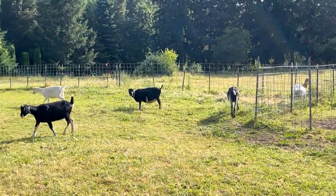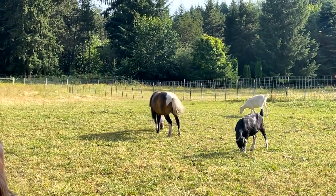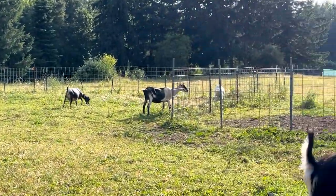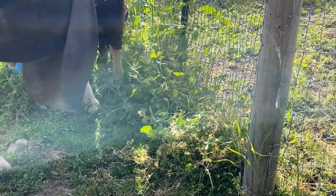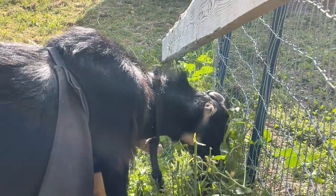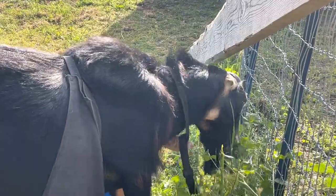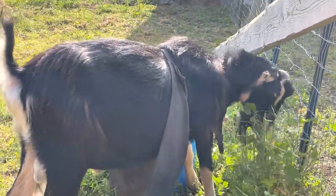So while they might not eat everything, they'll do a much better job on the weeds and just more of that rougher stuff that the horses don't generally want to eat. Like you can see here all the tall grass that the horses have left, all these weeds along here. And yeah, he's happy as can be to eat those. So it's nice to have multiple species that you can run through a pasture, because what's waste for one is feed for another.